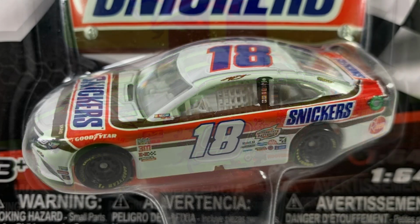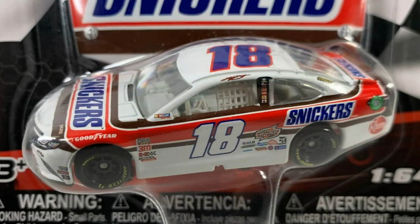Next up, like I just mentioned, we got to talk about a third Darlington throwback car released in this wave, and it is Kyle Busch's 2019 Snickers Darlington throwback car. I believe this car was also just recently released in the Gold Series as well, guys, so talk about some good timing. If you don't know, this is a Darlington throwback to Rick Wilson's number 8 Snickers car that he drove in the very early 90s.